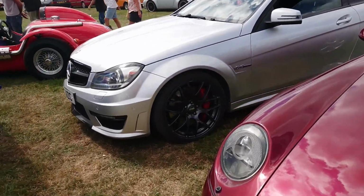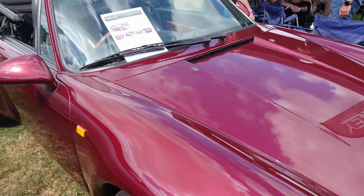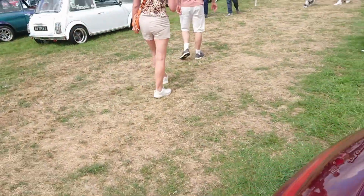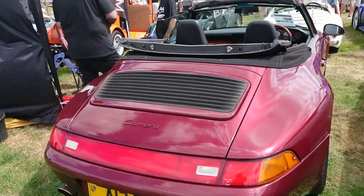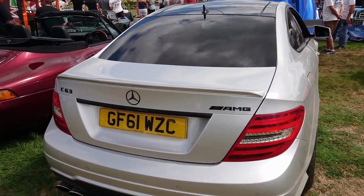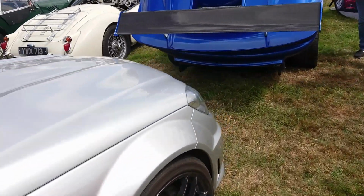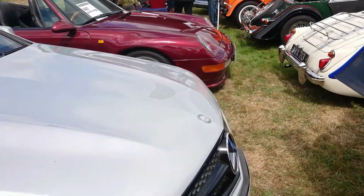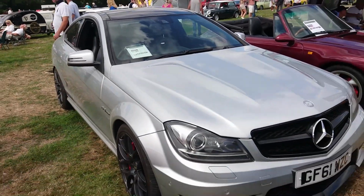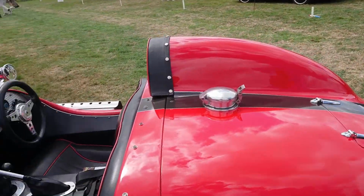993 Porsche 911 Cabrio, £50,000. Prices of these have actually dropped quite a lot. They're a bit more affordable now. This is a 96, in Arena Red. I prefer the 993s out of any generation of 911 personally. And we've got a Mercedes-Benz C63 AMG. I imagine these have a good amount of value now. 2011, so £19,500. I don't know if that's good value or not really, for something like that. I wouldn't know.